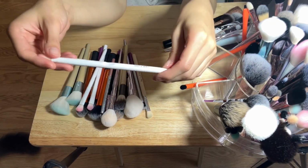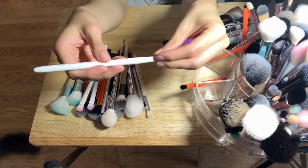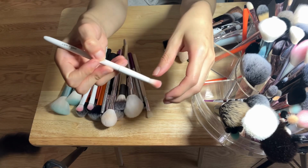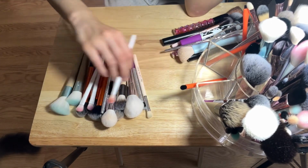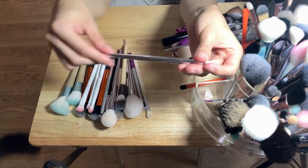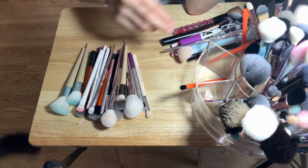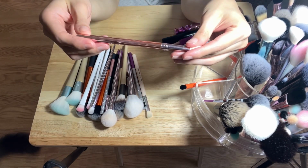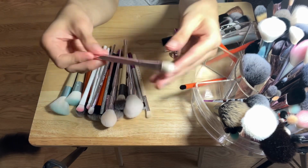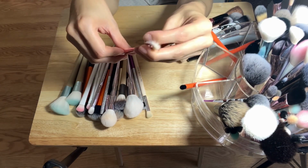Next one I have is the Wet n Wild. This is another eyeshadow brush that I really love. The thing is that you can hold it at a great angle while you're creating your eyeshadow. I'm definitely keeping this for sure. Anything like eyeshadows, I'm keeping for sure just because I love creating eyeshadow looks and they're just one of the best. This is the e.l.f. blending brush, so I am keeping this for sure.